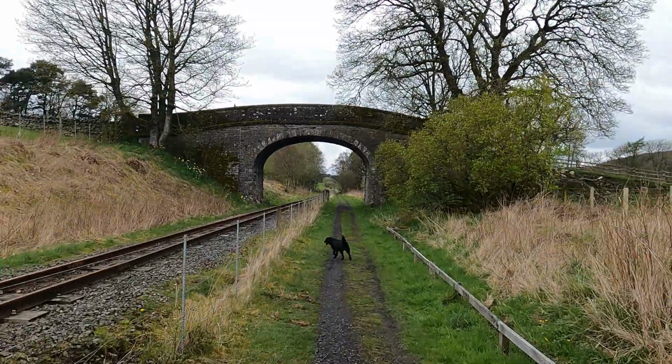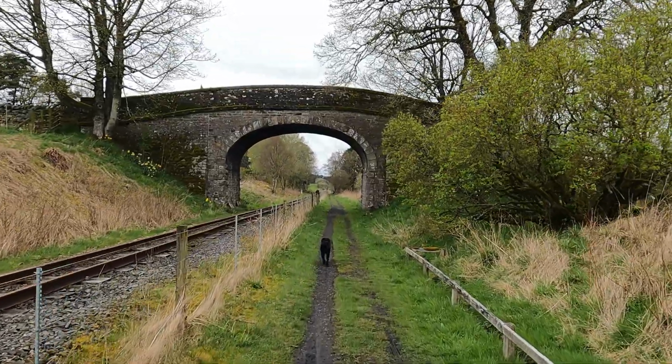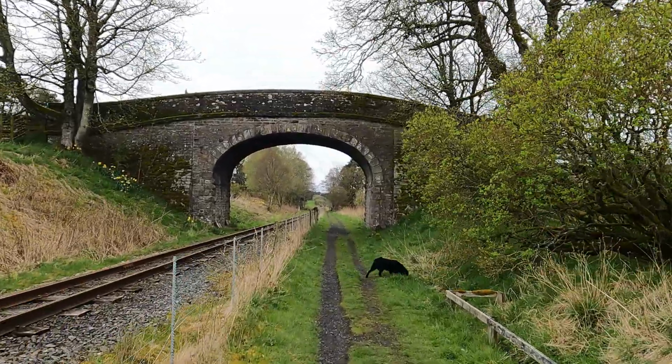You can see by the size of this bridge that the original railway line up to Alston was standard gauge.